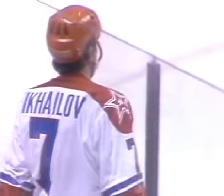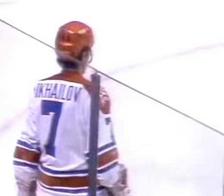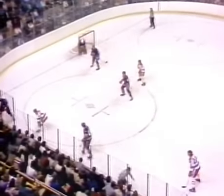Very, very seldom will you ever see them play a forward on the point. Zhlukov, who has been scoring pretty well in this series, they've got him on the point with Kazadanov and the big line of Petrov, Harlamov, and Mikhailov. But they don't usually do this. They like to have those defensemen on the point, but they're getting a little desperate at this point in the hockey game. And here the puck rolls into the corner.